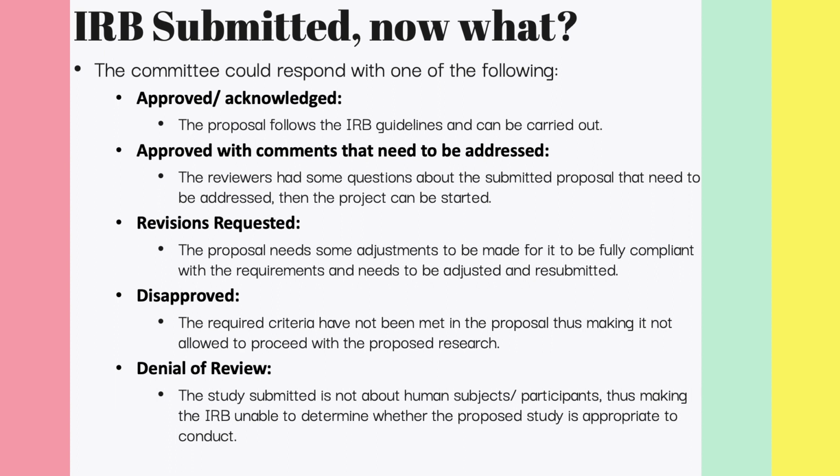And then, of course, you might get disapproved if it's not an ethical thing to do, or a denial of review if it's not necessary to be reviewed by the IRB.